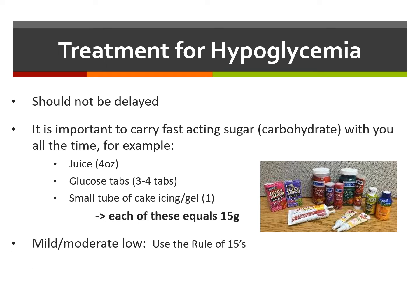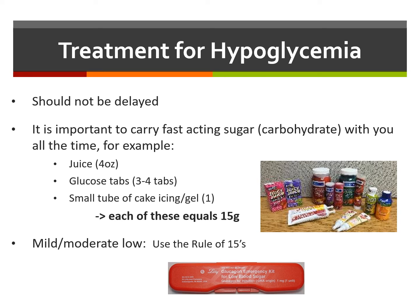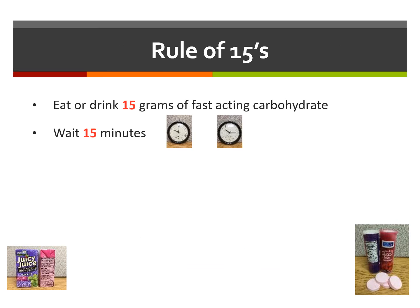For a mild to moderate low blood sugar, you should follow the rule of 15s. For a severe low blood sugar, you may need to use glucagon, which we'll discuss in a moment. The rule of 15s is the basic protocol to follow if the person's blood sugar is below 70, but they're awake, alert, and having a mild to moderate reaction.